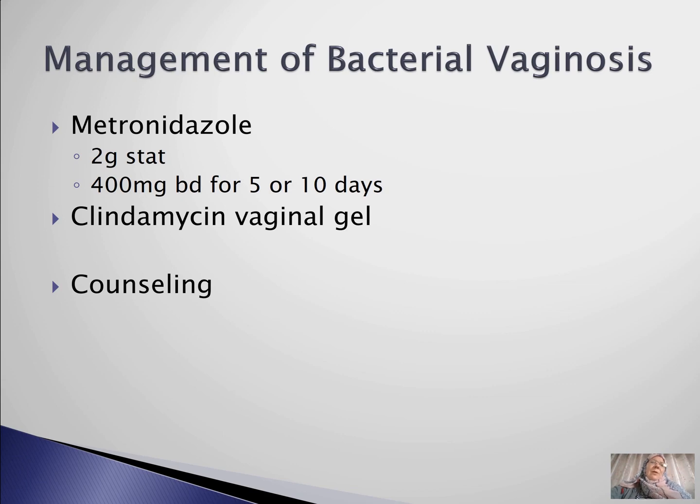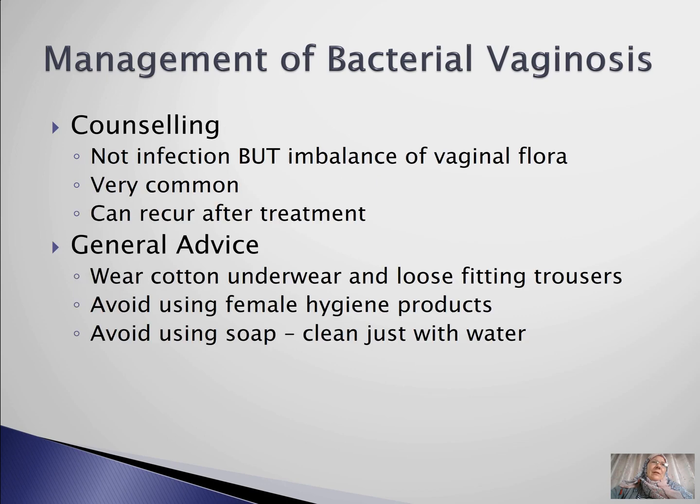So you have to explain to her that frequent douching and so on is not very, very good for the vaginal flora, that wearing loose underwear is much better, and also cotton underwear should be preferred. So these are the points that you have to discuss with the patient.